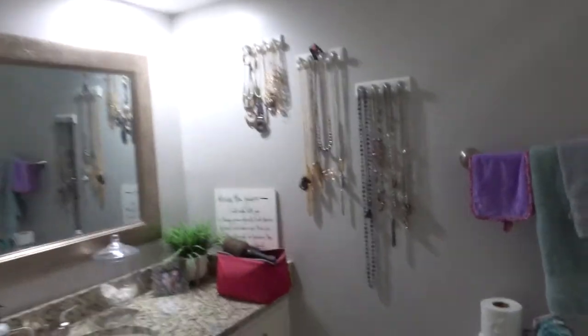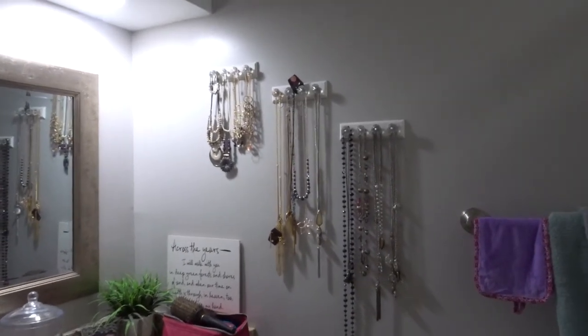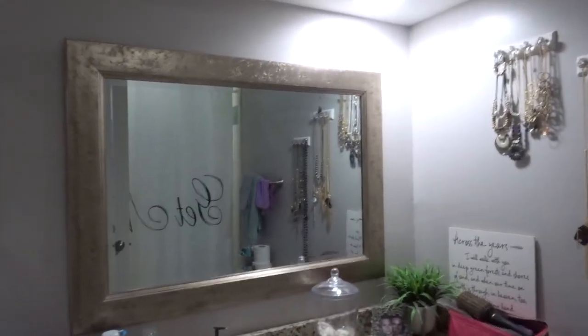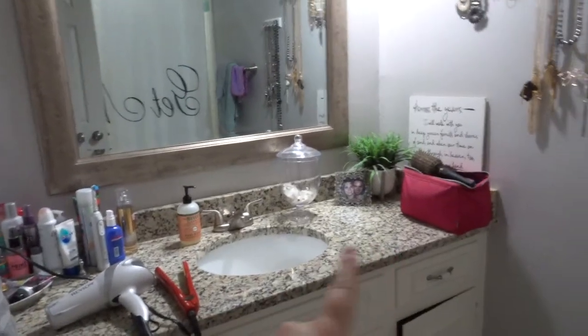I'll show you my bathroom. So this is my ingenious thing to hang necklaces. Oh my gosh, this was a life changer, guys, let me tell you. And I really didn't come in here and straighten up, so forgive me. Another one of the coolest mirrors ever, and the granite countertops.